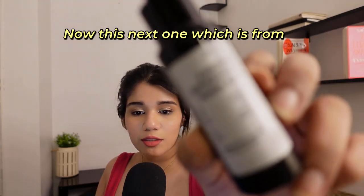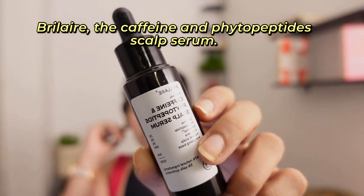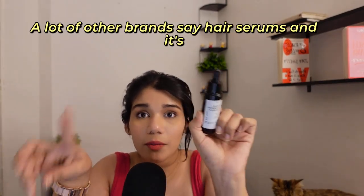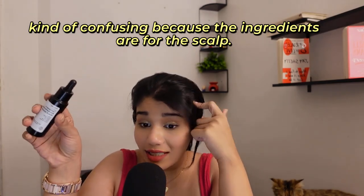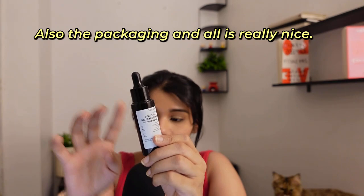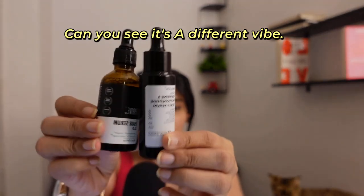Now this next one, which is from Brulair, the caffeine and phytopeptide scalp serum. I really like that they have mentioned scalp serum. A lot of other brands say hair serums, and it's kind of confusing because the ingredients are for the scalp. Here they have said scalp serum, so that's really good. Also, the packaging and all is really nice. This is nice too, but can you see it's a different vibe?